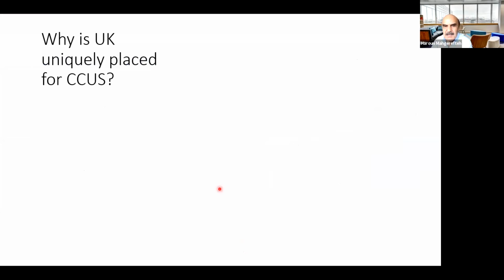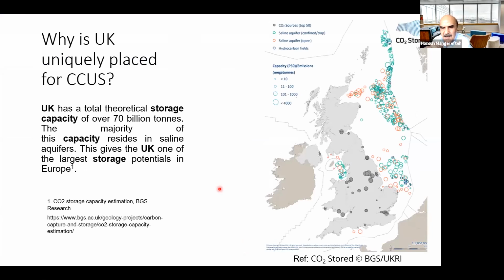So why is the UK in a fortunate position for CCUS? Why is the UK uniquely placed for CCUS? This is the data provided by the British Geological Survey. The UK has a theoretical storage capacity of over 70 billion tons. The majority of this capacity resides in the saline aquifers. This gives the UK one of the largest storage potentials in Europe.